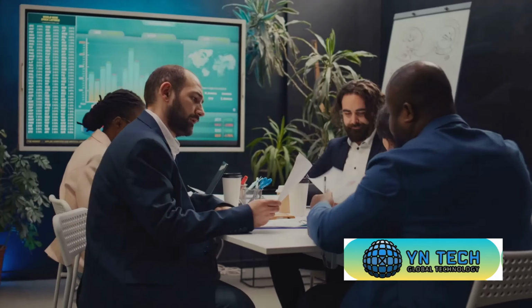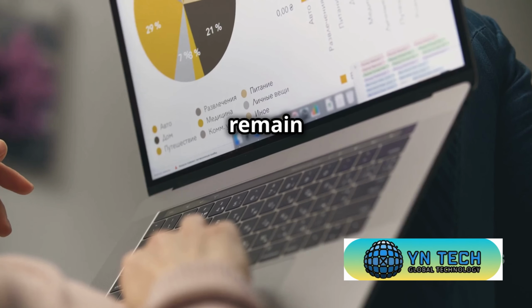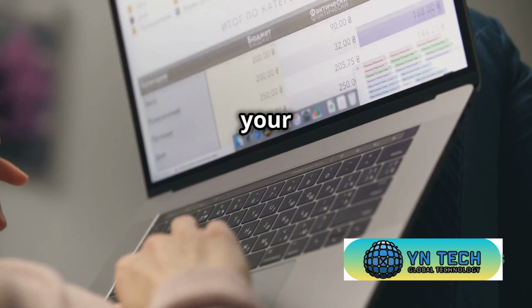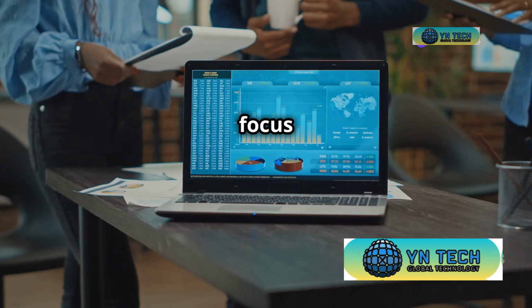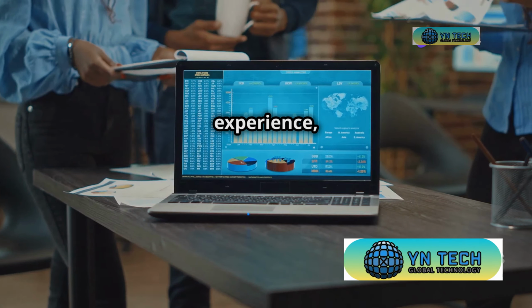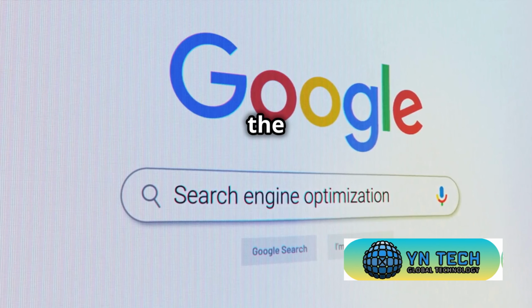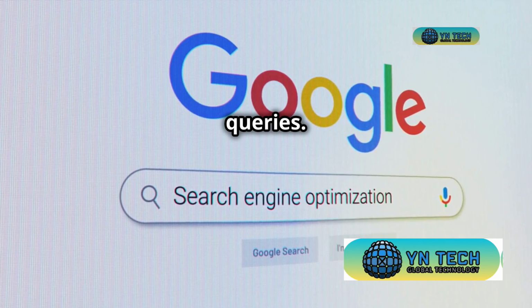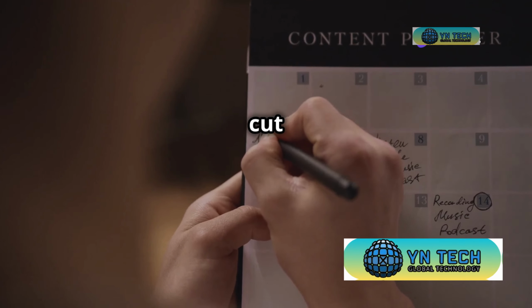First, let's quickly discuss what SEO, or search engine optimization, means in 2024. The fundamentals remain the same: optimizing your website to rank higher in search engine results. However, the focus this year is more on user intent, experience, and AI-driven algorithms. Search engines have become incredibly smart, and Google's algorithms are now better at understanding the context behind search queries. This means that simply stuffing keywords into your content won't cut it anymore.